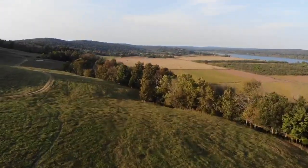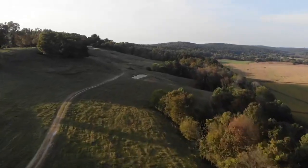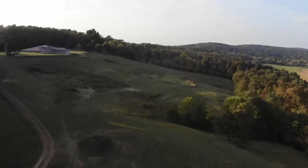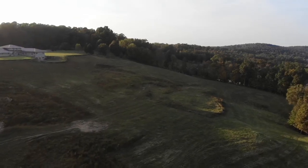Now, all this ground we're flying over here is actually a pretty good little hillside, and that's where they run their cattle. This is pretty much used for a pasture area for the head of cattle they got. That small pond there is the one we actually dredged out with a super stick. Got a pretty good little video on that as well. But as we slow down here, this is down below Wade's house.